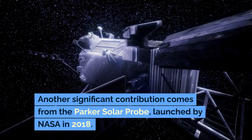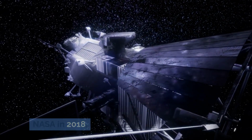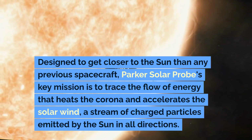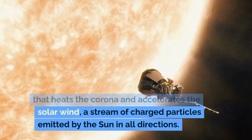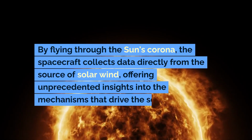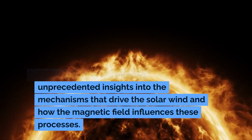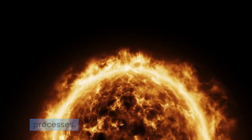Another significant contribution comes from the Parker Solar Probe, launched by NASA in 2018. Designed to get closer to the Sun than any previous spacecraft, Parker Solar Probe's key mission is to trace the flow of energy that heats the corona and accelerates the solar wind, a stream of charged particles emitted by the Sun in all directions. By flying through the Sun's corona, the spacecraft collects data directly from the source of solar wind, offering unprecedented insights into the mechanisms that drive the solar wind and how the magnetic field influences these processes.